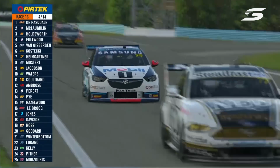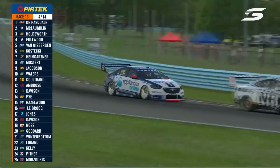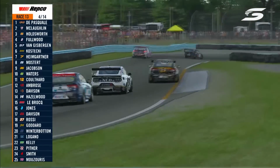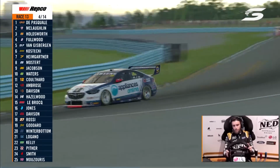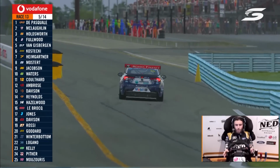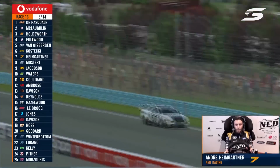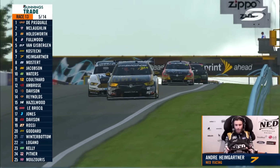Yeah, and a correction there. I'm pretty sure it was Zane Goddard in 34, not 344 of Kostecki, who's currently in position 6. We're watching him with Andre Heimgartner pressing for position number 7. Then it's Chaz Mostert behind them. Gary Jacobson and Cam Waters make up our top 10 as Mostert decides to take his compulsory pit stop on lap number 5.